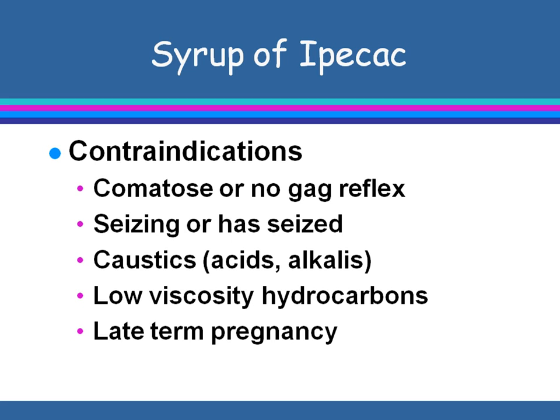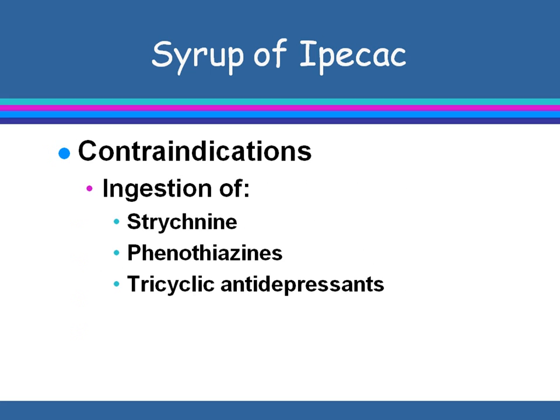Okay. Low viscosity hydrocarbons, basically the same thing. Actually, the risk there is aspiration. Okay. And then late-term pregnancy. If the diaphragm's not able to move, you're not able to contract those muscles, so it's not as effective. Okay. And then certainly contraindications, you have these phenothiazines, tricyclics. Basically, all of these can certainly lead to seizures. If the overdose that they took can lead to seizures, you don't want to give it.